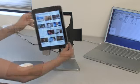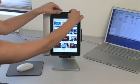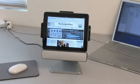It's fully charged, synced with iTunes, and ready to go. It's that simple. The PadDock 10 iPad Stand and Stereo System. The new home for your Apple iPad 24/7.